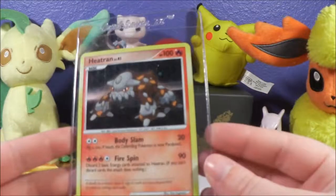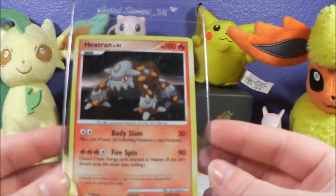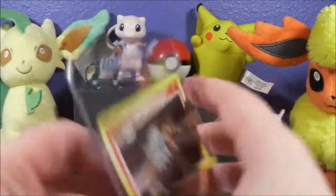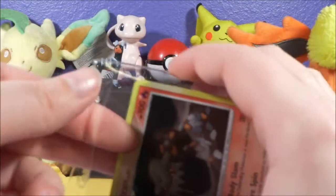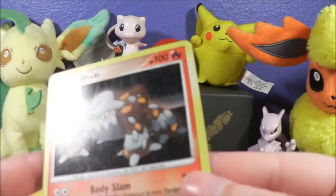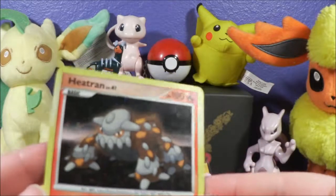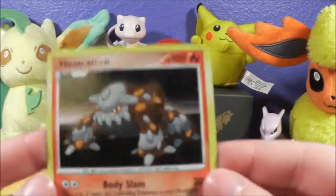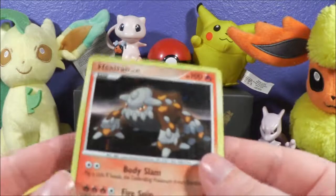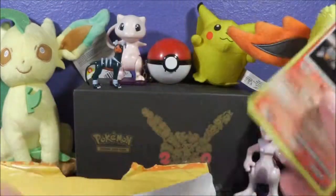I bought this one for my boyfriend. This is Heatran. Heatran is his favorite Pokemon. It's a Pop Series 8, number 1 out of 17, and it is holo. It's really hard to see, though. So, I don't know. It's not in the greatest shape. It's kind of scratched up, but it was one of the only ones that I could find on eBay. But you can kind of see the holo there, right? Yeah, you can see the holo. So, that's what that one looks like.